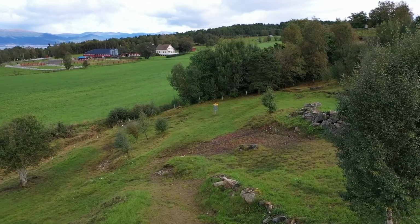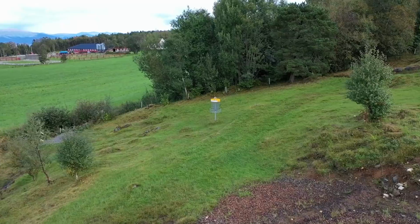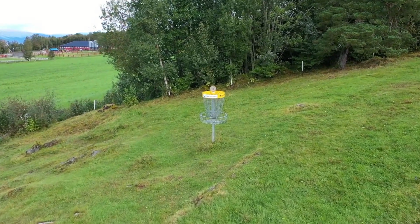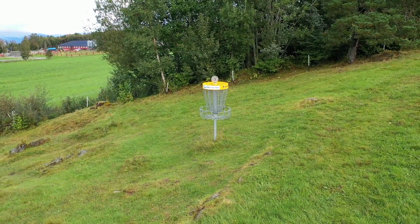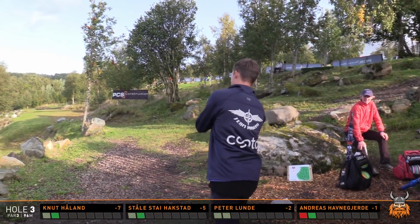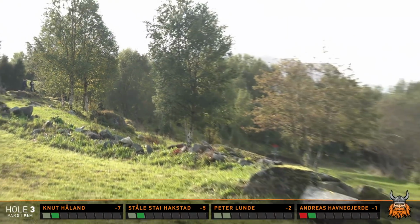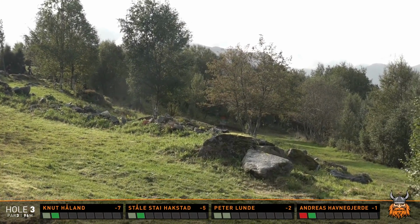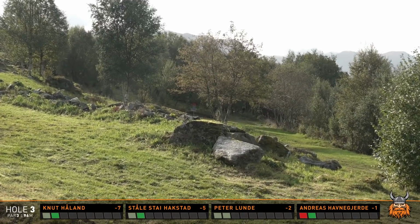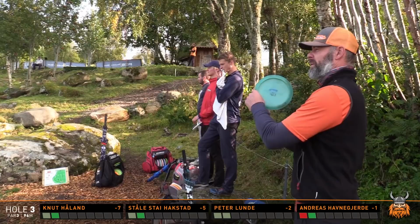Ideally, you want a forehand shot or a left to right finishing shot that you can throw out left and have it spike in towards the basket. But there are a few other options. A straight putter shot, big hyzer backhand is potentially in the works. But if you got it, forehand is the play, as Knut's showing. Seems like he ended up a little bit short. I don't think he got quite enough distance.